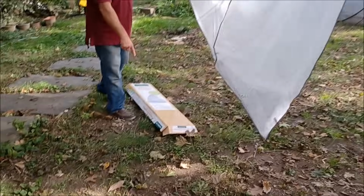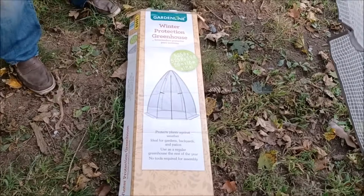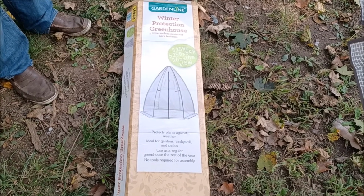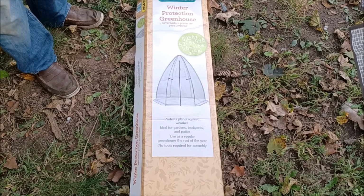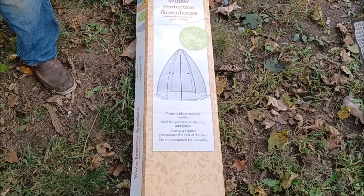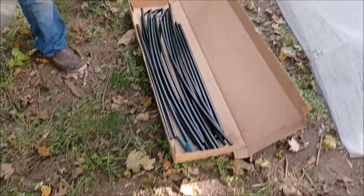Oh, there's the box. We've got your winter protection greenhouse. That is totally cool. It protects plants against weather, ideal for gardens, backyards, and patios. Used as a regular greenhouse the rest of the year. No tools required for assembly. That's nice.